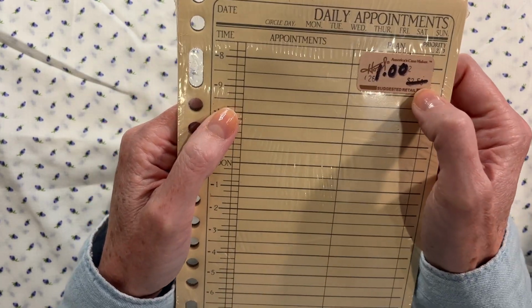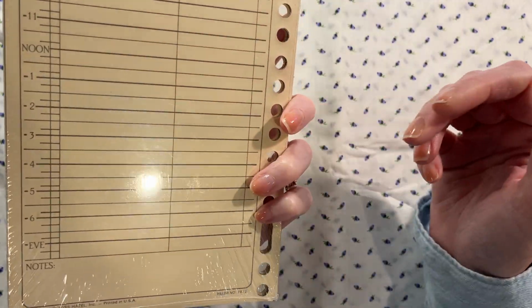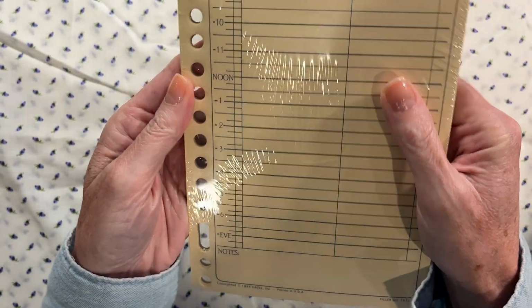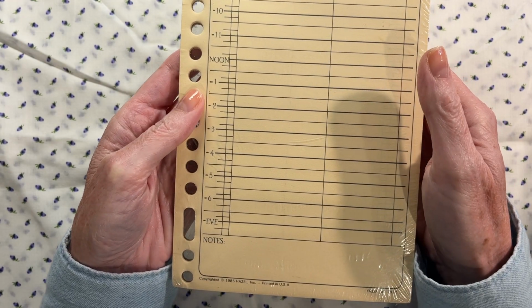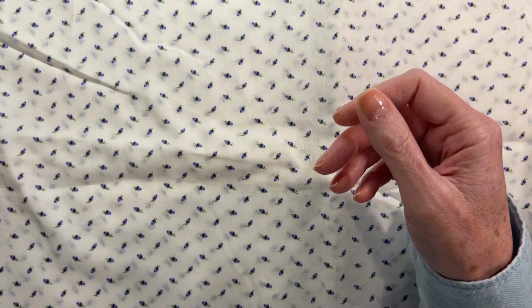But they had 3 packs of these. I don't know how many are in here. I'm guessing 25, but I ended up just buying one. But I can go back if I need to. It's one of those things where you're like, nobody else is gonna buy this. Who but junk journalers, right?